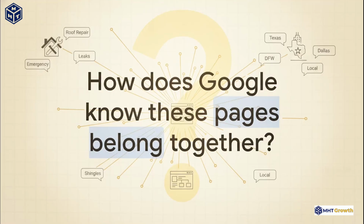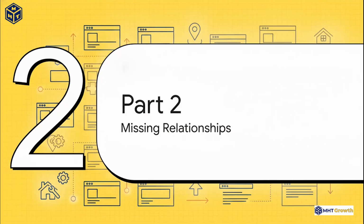Which really brings us to a fundamental question. If your pages are just floating around out there independently, like having one page for roof repair and a totally separate page for the city of Dallas, how on earth does Google know they belong together? If there is no connection between them, every page is essentially an isolated island. It's like each page is trying to tell its own entirely separate story rather than contributing to one big, cohesive story about your roofing business.